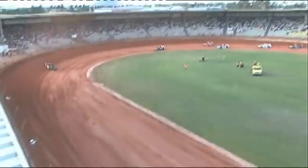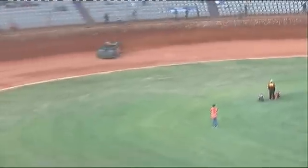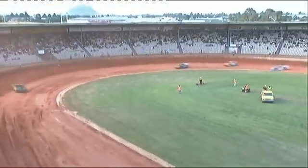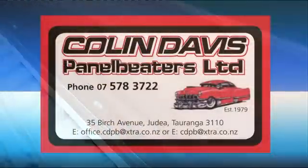So 2 laps to go. White flag about to come out now. 1 to go for Matt Smith. Donovan, battle for 3rd. Hutchins has gone around Cardwell. That's a big pass. But it will be 46, Matt Smith, first night back with a win in Heat 2. Donovan, Hutchins, Cardwell, Roberts, Emerson, Moat.